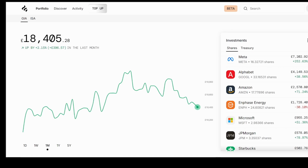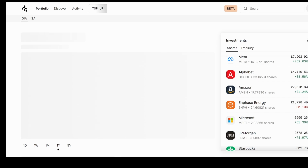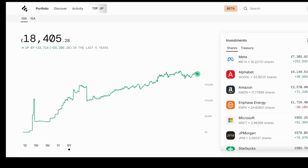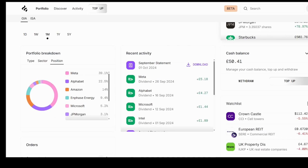So the value is £18,405. And in the past month, it's up 2.15% or £396. In the past year, if it loads up, it's up by 17.8% or just over £3,200. And over the maximum time horizon of this portfolio, it's up by 33% or £6,205. There isn't much to call out as part of the recent activity because I'm no longer adding anything to this portfolio. It's just going to sit there for the time being.